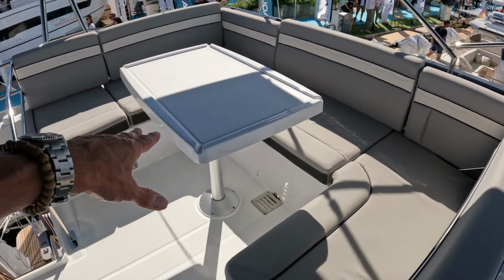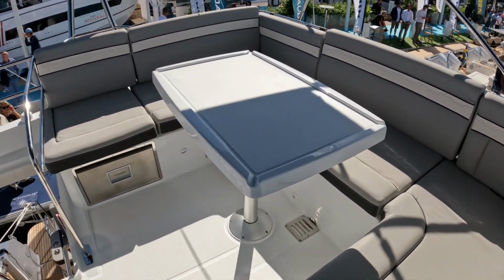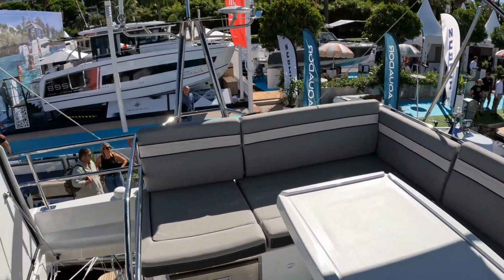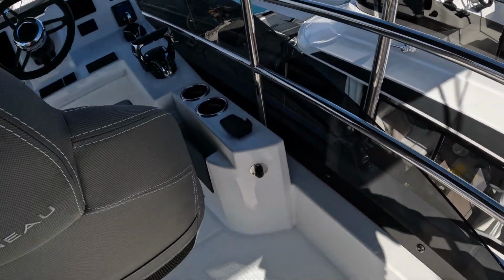And it would be remiss of me if I didn't suggest that that table would drop down and give you the capacity to put a sun lounging in there. Doesn't look like it does, but it might do. And then you've got your radar arch and bits and pieces behind. So let's go and have a look inside.